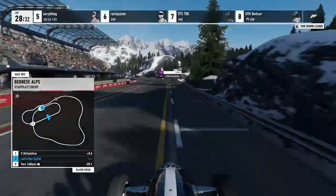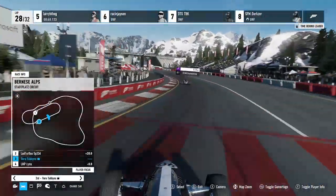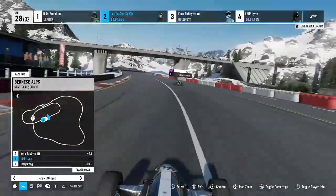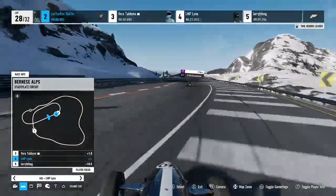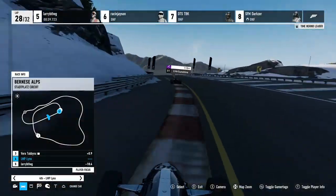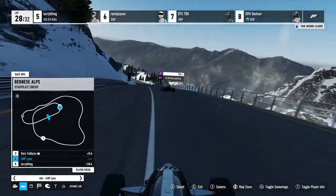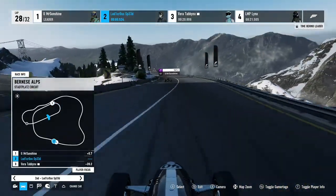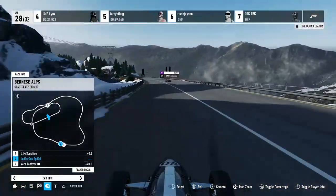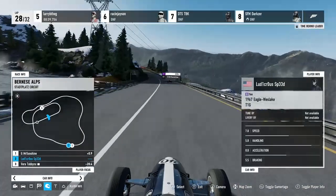Also, there's a fight going on for third as well because Lynx has caught Vera. But this is the fight for the win. There's a fight for all three podium positions right now. Oh, Ludacris taps the outside wall. Did he damage the car, though? Nope, absolutely not. Keeps it going, all clean.